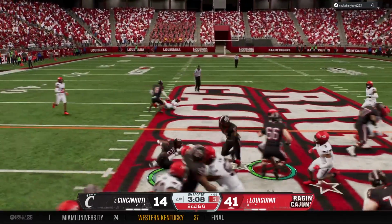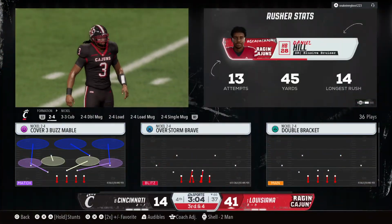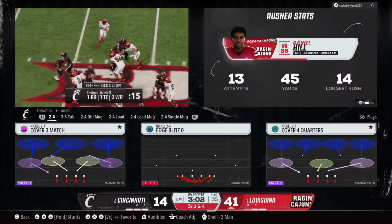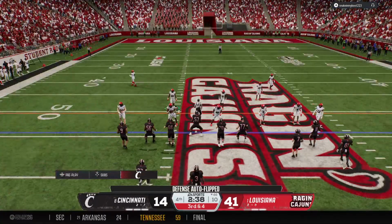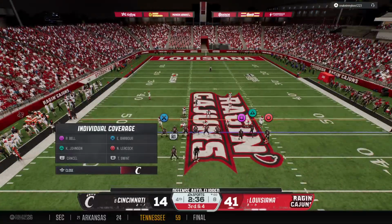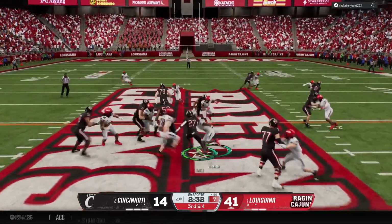Takes a handoff, heads to the right. And just a short gain this time. They're able to get him down. See, that's how you limit what an offense wants to do. This time, the defense just won the battle up front at the line of scrimmage, not giving up any big plays. Everybody's gap sound, and it's really solid defense on that play.